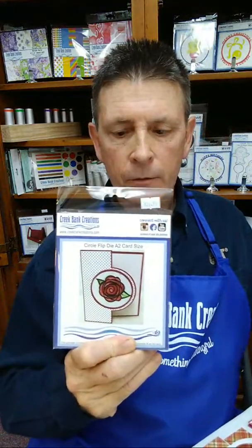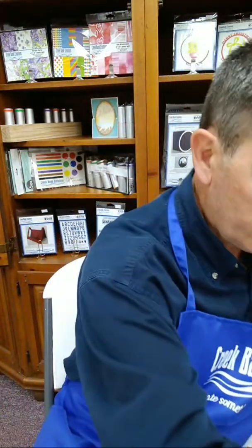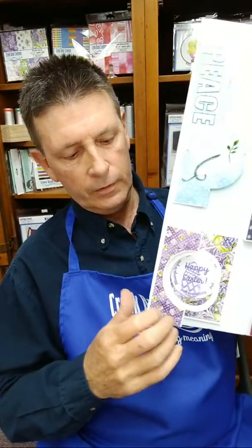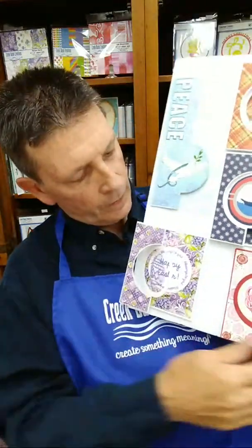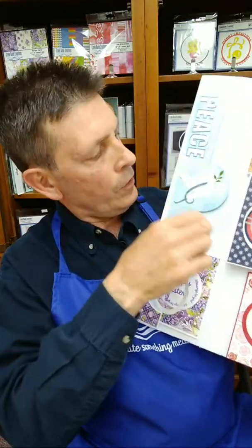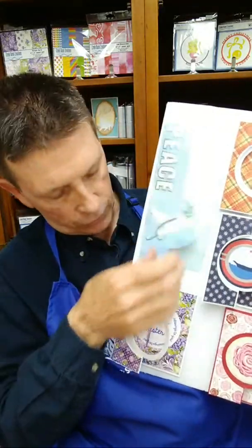Hey, crafters. Okay, I had some questions and some confusion about the circle flip die, which is this die right here, versus the angel side circle, which is what we just did. Now this is the circle flip, okay? Totally different concept. You make a spinner card with it, like that right there. You can do a cutout card with it like there. You can do a flip out card like that. You can do a business size card, single circle. Here is a business size double. There's about 7 different ways you can use the circle flip die.